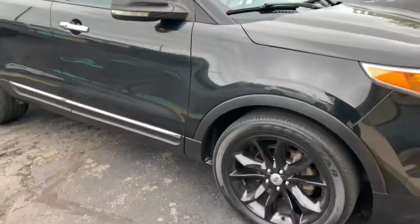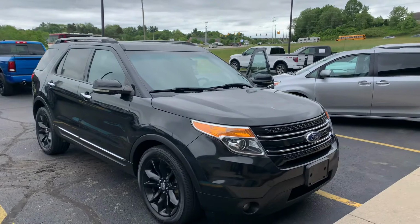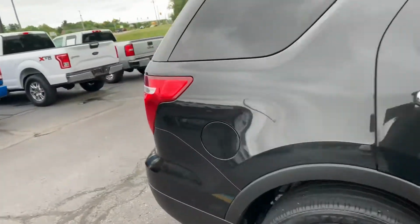The brakes, I think, are at 60%. Tires are about 70%. This thing is dialed in. Yes, the moonroof works. 2011 Ford Explorer Limited 3.5 V6. I think that says every option you can get in 2011.